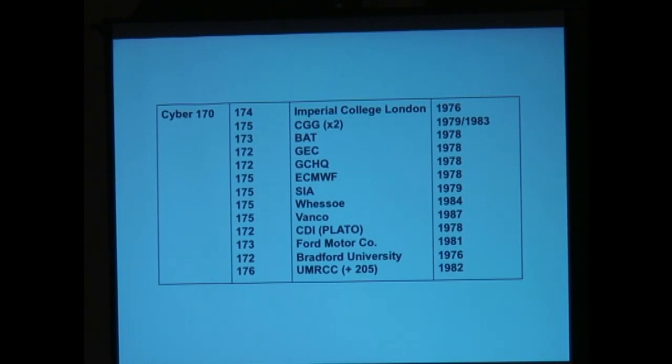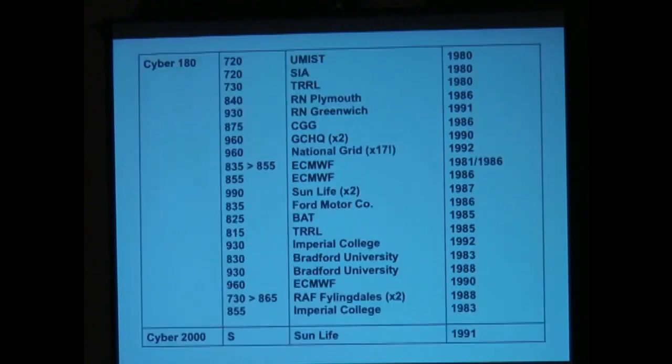The 170 is similar to a number of largely similar organisations, although we were starting to get more commercial customers for these machines, like companies like the BAT and Ford Motor Company. But by far the most successful range was the 180s in its various guises.